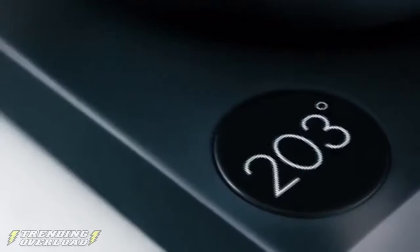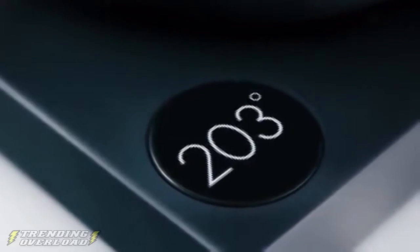No simple on-off button here, folks. By turning the knob, you select your desired temperature, and Stagg does the rest. When in hold mode, Stagg will maintain that temperature for 30 minutes, in case you get distracted.